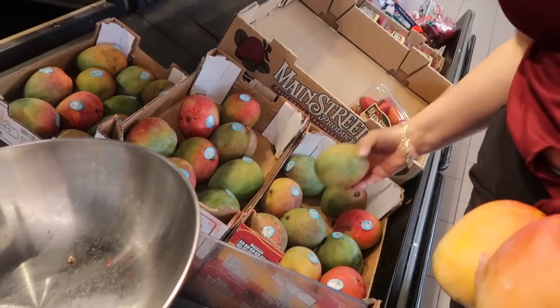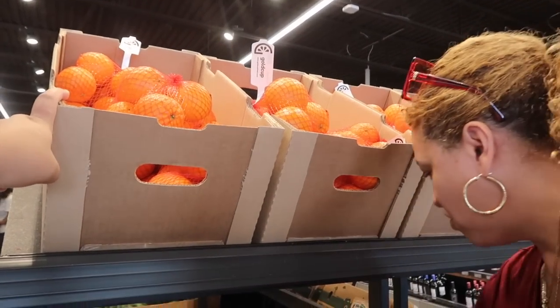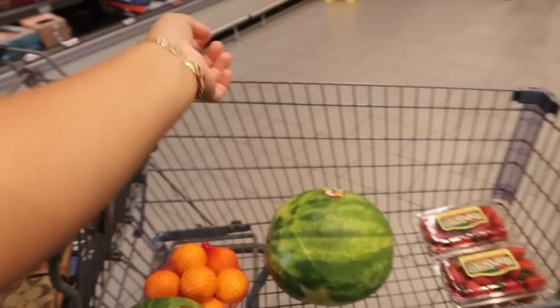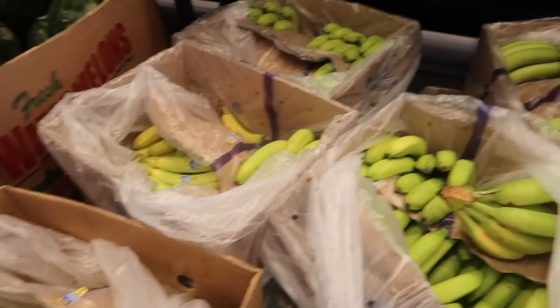Yeah, the mangoes look yummers. Do we still have oranges? You had like 3 the other day, and they come with like 6. I'll just get another one. The bananas look too green right now.